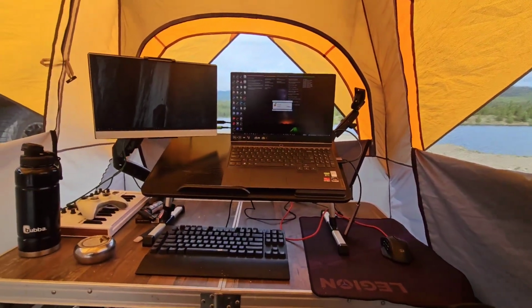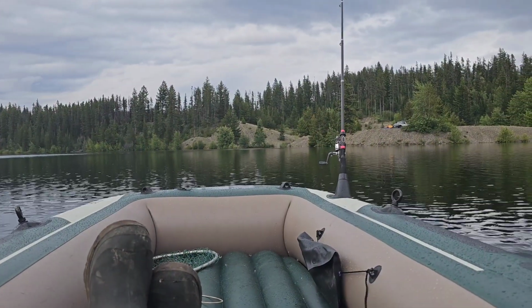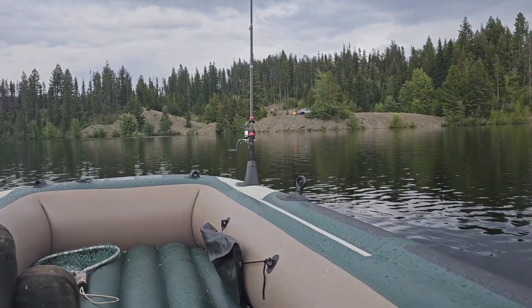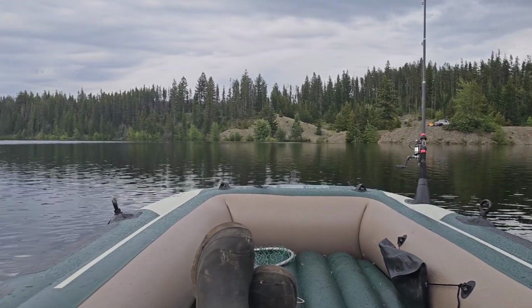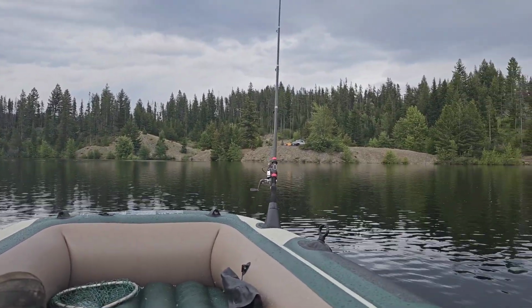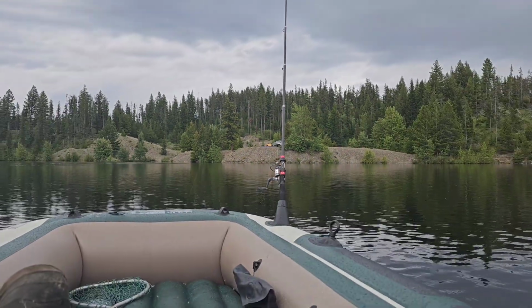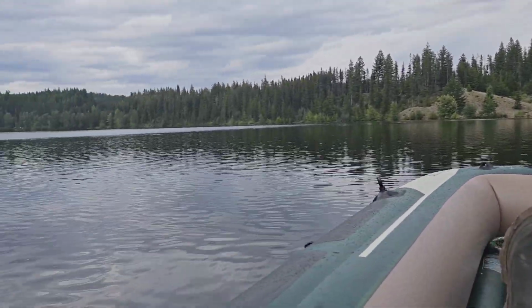Alright, back to the grind. Nothing's biting today. Switched to a different lure type, just a different color. I don't know, nothing. When I was at the car, I was seeing fish jump, all that good stuff, but no luck. That's what I'm thinking.